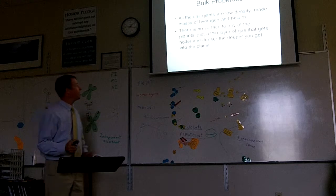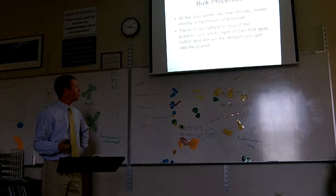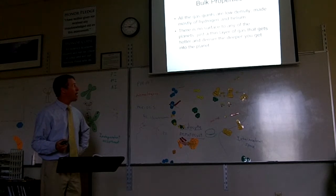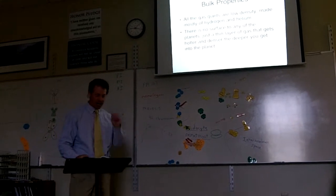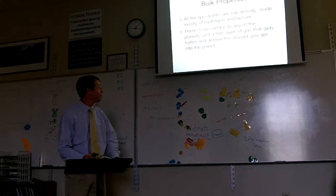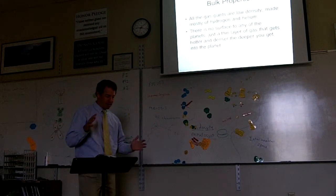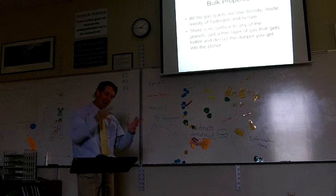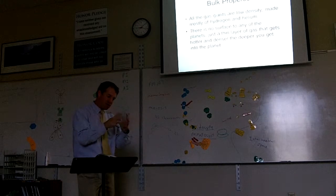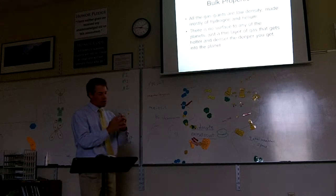So the gas giants are all pretty much the same in composition. Low density, made of mostly hydrogen and helium. 98% of these gas giants are hydrogen and helium. Will they ever become solid? Well, not on the surfaces, but in the very center of them, like it said in the video yesterday, the pressures get so high that it pushes the material together into a solid. So they do have a solid core.